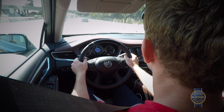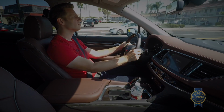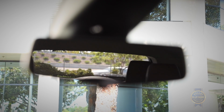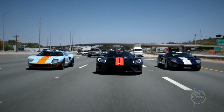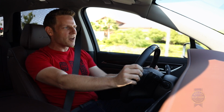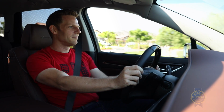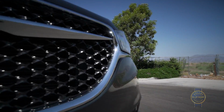From the driver's post, the dash seems high, making this the rare vehicle where I prefer a raised seating position. Looking rearward, the mirror seems small, but it's actually perfectly sized for the back glass. Notice how the window cuts the rear sight line below head level. So if a trio of 4 GTs is tailgating you, you'll never know it. Around corners, the steering is slow, light, and smooth. The Enclave is a driver's car in as much as it requires a driver. That's me!